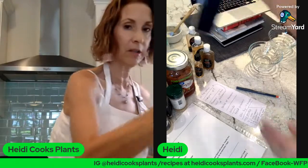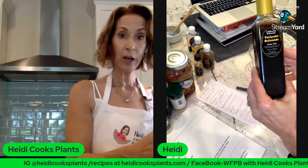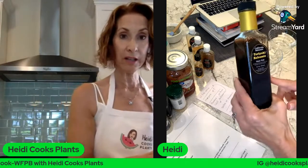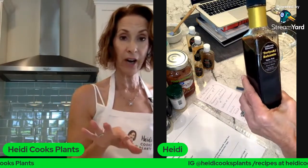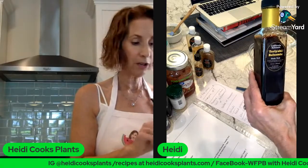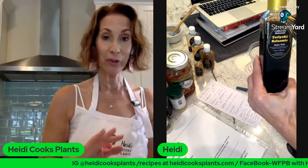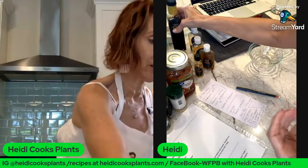So I mentioned my teriyaki balsamic. I love making bowls, rice bowls or noodle bowls. If I'm going to saute a bunch of vegetables, do a stir fry, and I don't feel like making a sauce from scratch, I just drizzle on this teriyaki balsamic and it makes the dish. It's great on vegetables if you just want to steam some broccoli and drizzle that on top. I'm all about making whole foods taste really good. So that is another great tip.